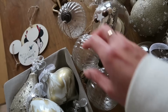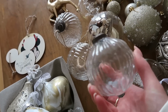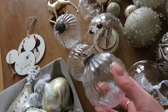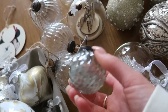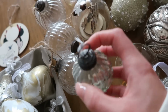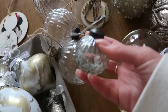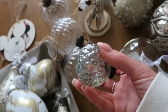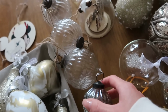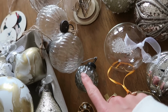These 3 glass baubles are from Sass and Belle from about 2 years ago. I love these. They're so simple but effective. And then a similar one but little, I got this one from TK Maxx this year. I just liked it, and it kind of looks like them ones, and again, I like things in different shapes. This one's got a little bit of a darker glaze on the glass, but they almost look kind of antique-y. I think that's why I like them.